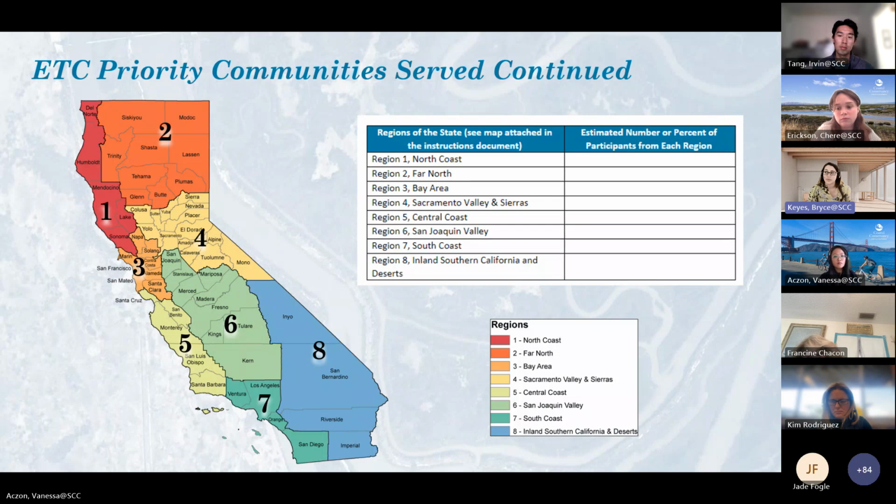So here's the last little piece of that table, and you are just going to let us know here the estimated number of participants or percent of participants from each region in California that your program will serve. And the regions are shown here on the slide, but they're also in the application instructions.